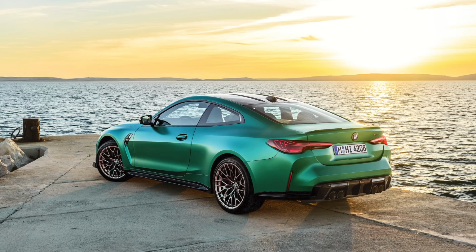Now, the current M4 CS, and I say the current because it's still on BMW UK's configurator, well, that has, again, this is speculative, been a real sales flop.